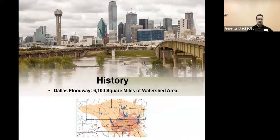Okay. So in this picture you can see downtown Dallas and the Trinity flooded. This is during construction, but the history is that Dallas has been known for floods for at least 100 years. The Dallas floodway is approximately 6,100 square miles, and there you can see the watershed area below.